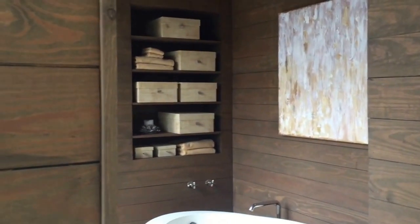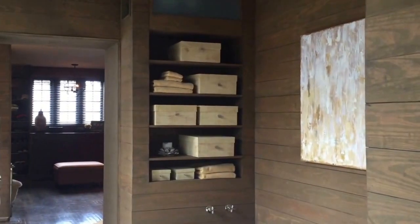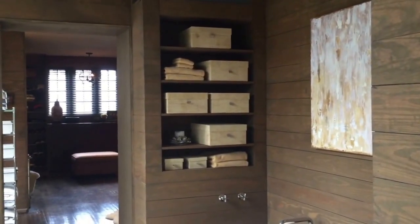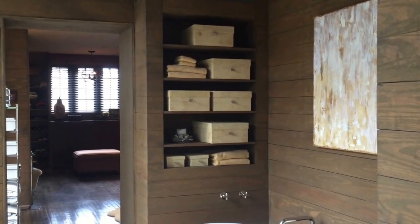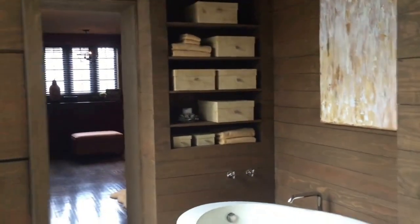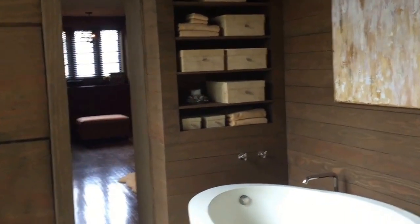And I have all those baskets, fabric covered boxes. They hold a lot of our bath products and things that we don't use every day, but we want them fairly handy.